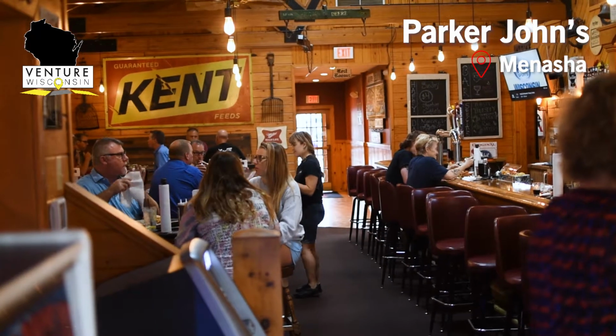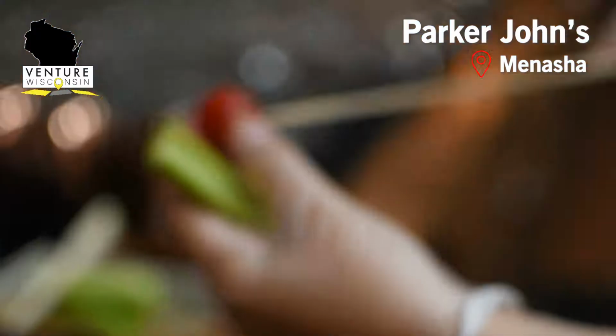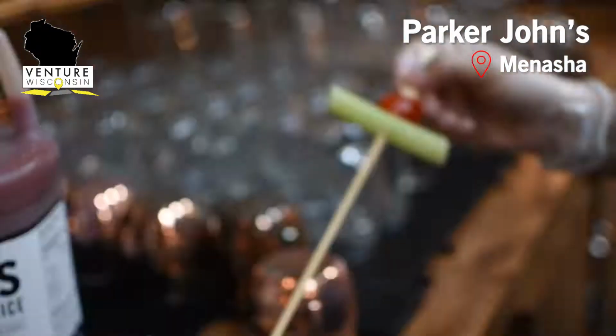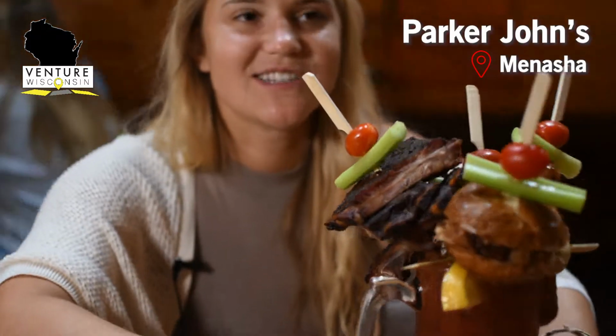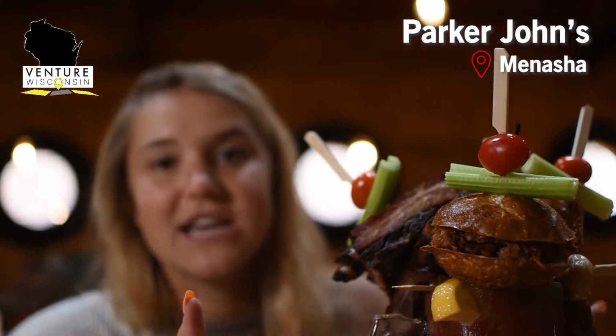So for our next stop, we are at the famous Parker John's Barbecue and Pizza, and we're getting their beautiful Pitmaster Bloody. Oh, and I love it. It's got such a different flavor than a lot of Bloody Marys. It almost tastes like there's barbecue sauce in it, probably from all of the meat making its way into the Bloody Mary. And it's not the typical spiced and salty Bloody Mary.